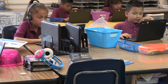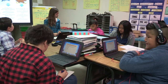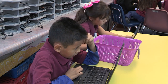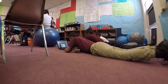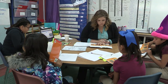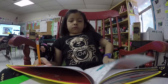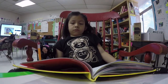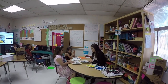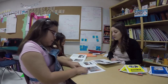The students take their ownership, and so they start to work in the sense where they're driving and targeting either the pace that they work at, the path that they take, or the content that they need. So the students are really driving the direction of where they need to go. The whole class is not going one step at a time at exactly the same place. So it looks very different from your traditional classroom.